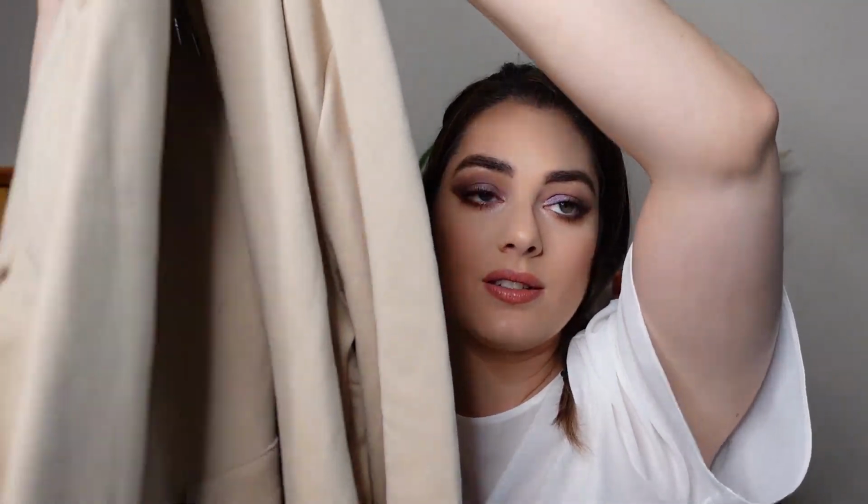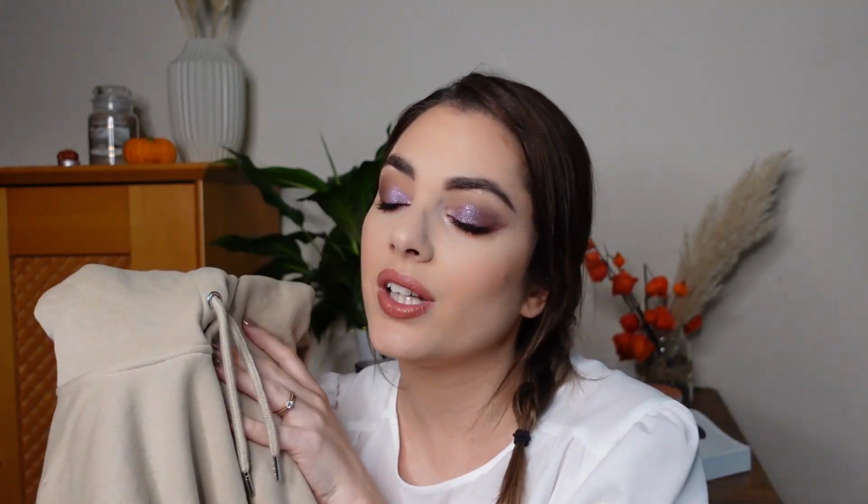So the last top that I picked up from Primark was actually from the men's section. I went into the men's section looking for big plain t-shirts, because I live in them, but I didn't see any. It's probably because we've moved into autumn and winter now, so the men's section was just full of long sleeve shirts, jumpers, hoodies. But I found this. This is like the longest, softest, boyfriend fit hoodie. I got it in a size extra large so that I can just curl up in a ball and fit my knees underneath it if I wanted to.